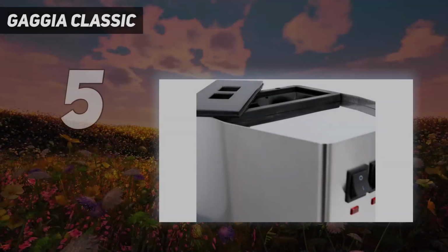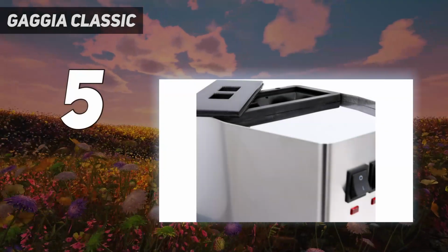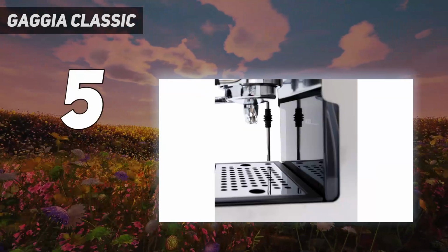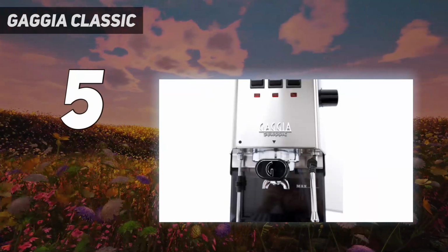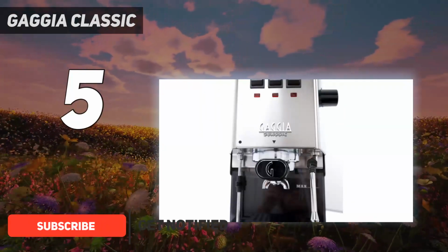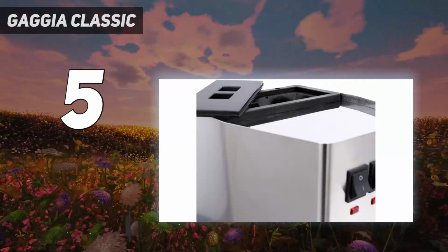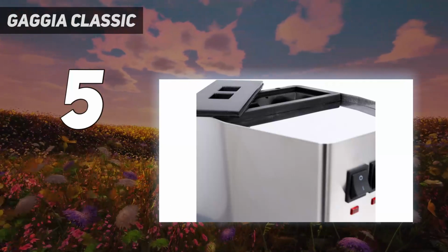Gaggia Classic. The Gaggia Classic was our number 1 espresso maker in 2021 and 2022, but it has since been knocked off its perch to make way for new machines. Whilst we do still think that it is one of the best espresso machines, it is a little older than some of the others that we now feature in this guide. But it's still a great choice.